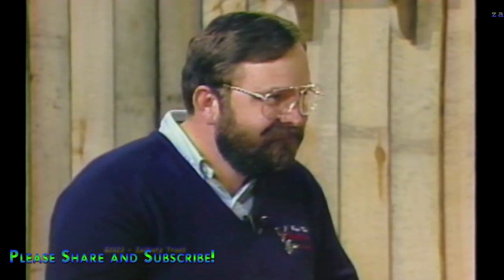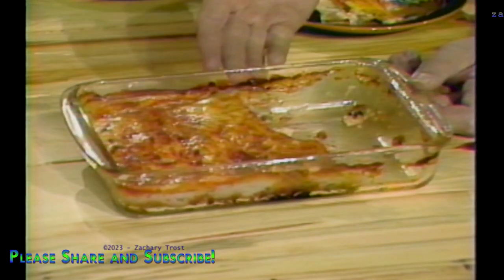This would be a dish that would be perfect to make two of them and freeze one. It sure would. Boy, well, company fish. Sharon Stroh, you did a magnificent job. Try it. An unusual mixture of stuffing and fish.